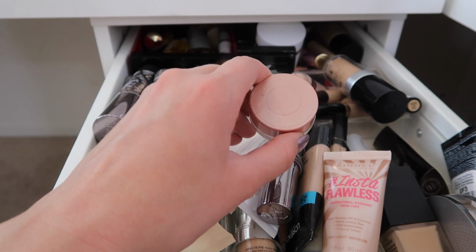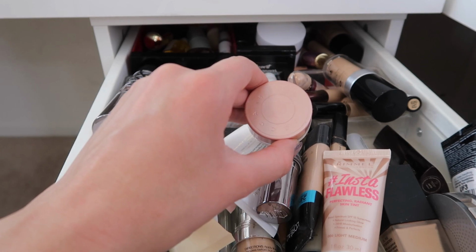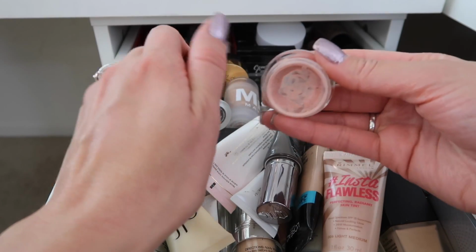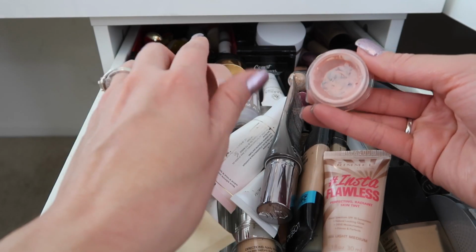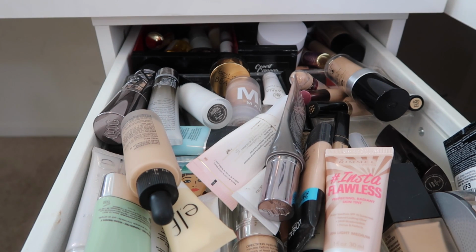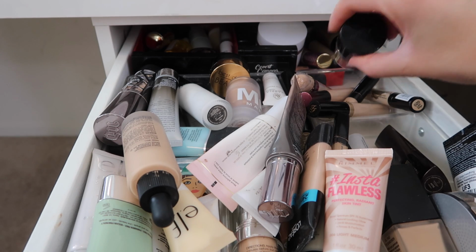And then surprisingly, I'm actually gonna pull out my Becca corrector. I know I use this like every single day, but ever since I got the Benefit corrector I mentioned in my favorites, I haven't used this in a couple weeks, and it's almost done, and it's at that part where I'm annoyed having it just sitting there, just a few uses away from finished. So I'll probably finish this week, and that way I can get rid of one more thing in my collection, and I'll probably just stick to my Benefit one for at least another month before I purchase another Becca corrector.